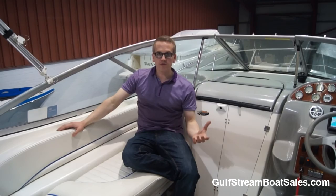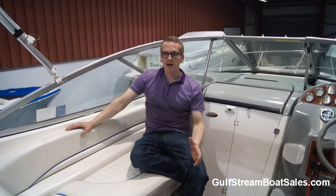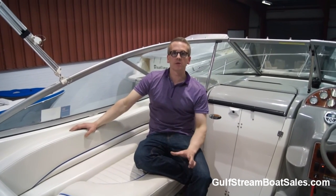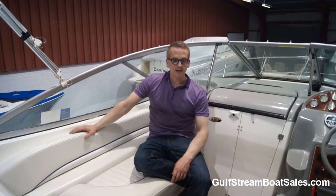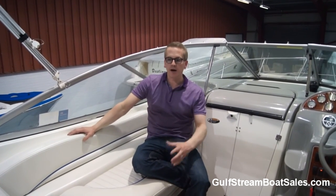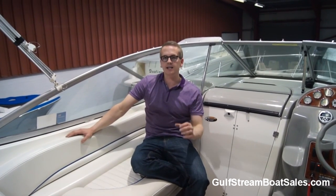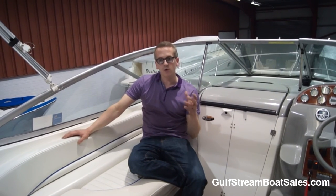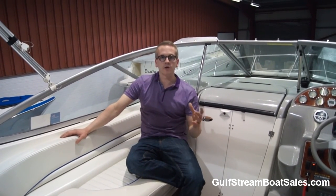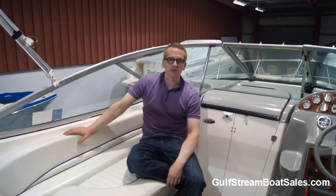The boat has 340 hours on the clock, 2 owners from new, it's an original UK boat, VAT paid, and it's CE certified. It comes complete with a UK spec twin axle roller coaster road trailer as well. And the whole package, as you can see, is in great condition. The only thing that lets it down very, very slightly are a couple of scuffs and scrapes around the hull. But as I said, we're more than happy to resolve those for you as part of any deal, so that you'll be getting the boat looking just like brand new.